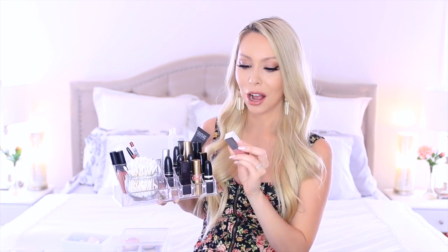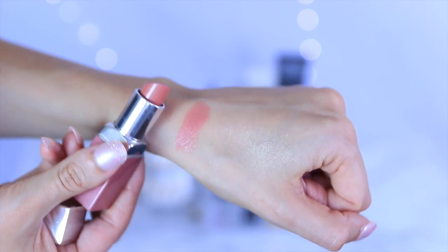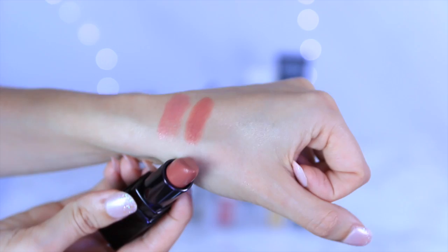My favorite everyday lip color is by Clinique, and it is called Nude Pop. This was a recommendation by Tanya Burr, and I just love it. This next lipstick also has a special place in my heart because I wore this on my wedding day. It is Spiced Rose by Laura Mercier.